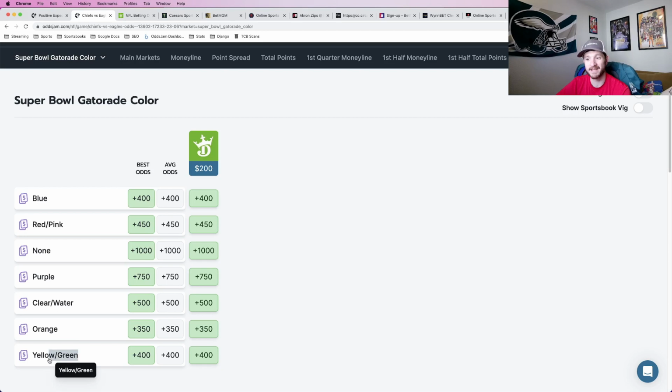The reason why yellow/green is up there is because of the Eagles side of it. If the Eagles win the Super Bowl, the guess here is that they will probably be drenched in the color yellow/green. This is basically lemon-lime. The reason why it is categorized as yellow/green is that it's giving you lemon-lime. Last time the Eagles won the Super Bowl 5 years ago, Doug Pederson was drenched in a color that was lemon-lime. So there you have it.